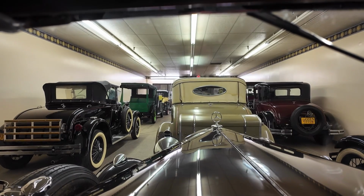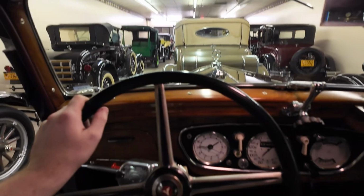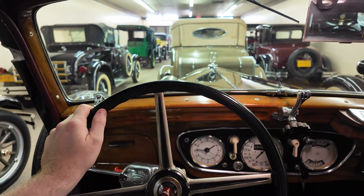Here is what over the hood looks like. Looks freaking awesome. Here is what first person over the hood would look like.